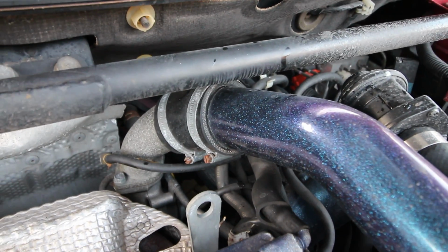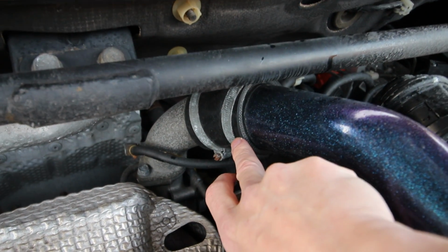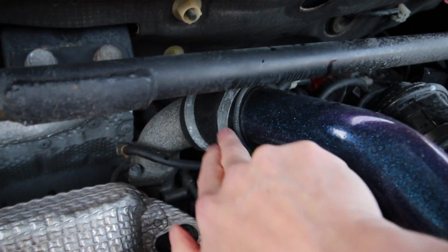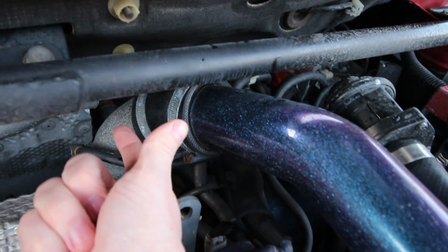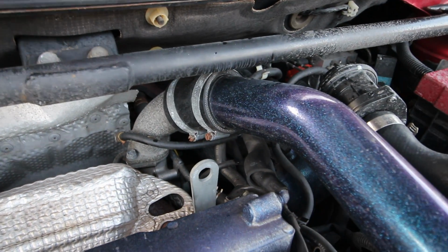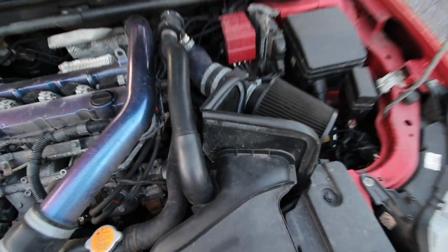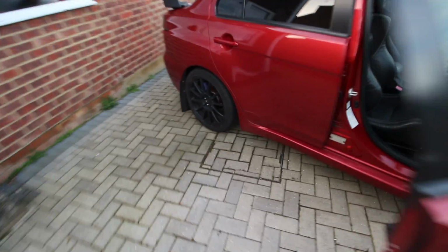I had a few problems down here with the boost pipe popping off. What we managed to do in the end was just pull this side further away from the turbo itself and put this side more onto the pipe, so shimmied this whole rubber section up effectively. That seems to have held true, and then the car wasn't having any more issues at Donington and hasn't had any more issues since. It obviously has an intake and it has an aftermarket exhaust as well, which I can show you around here.